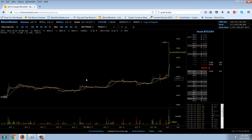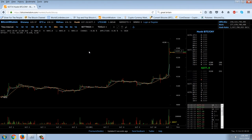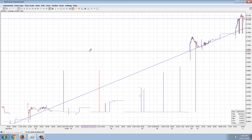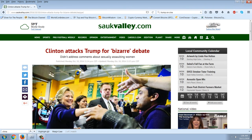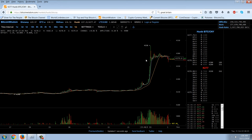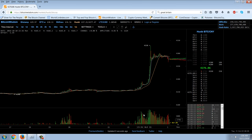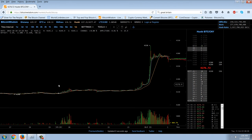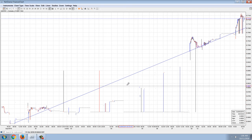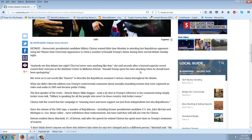So what's behind this? Well, I did a lot of digging, and it's hard to do because you want to try to find news that's relevant, and this is just a guess, but the article that I found is this article here, Clinton attacks Trump for bizarre debate. So this is post-debate, and you can see that the big move didn't come. Let's get to the 1 minute here. The big move did not come yesterday during the debate, although the initial breakout came during the debate. And then we had the follow through tonight with this big, big move. So I'm going to go through this article and then point out the main thing here.